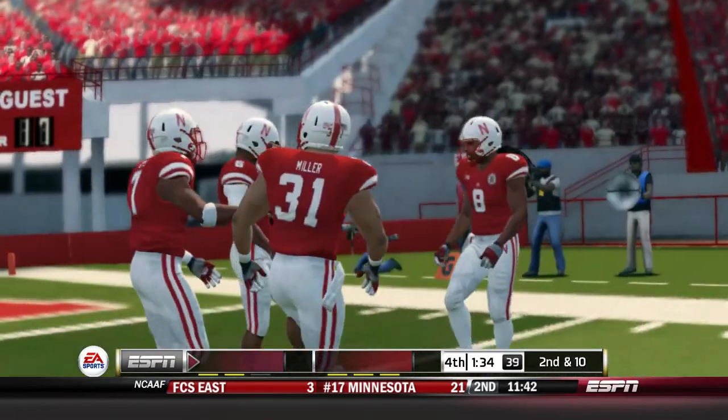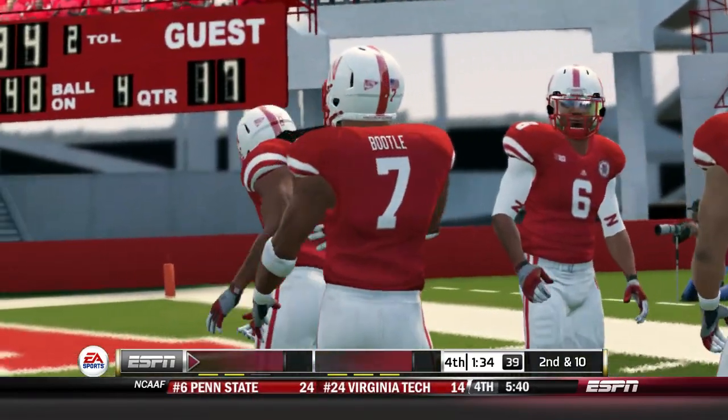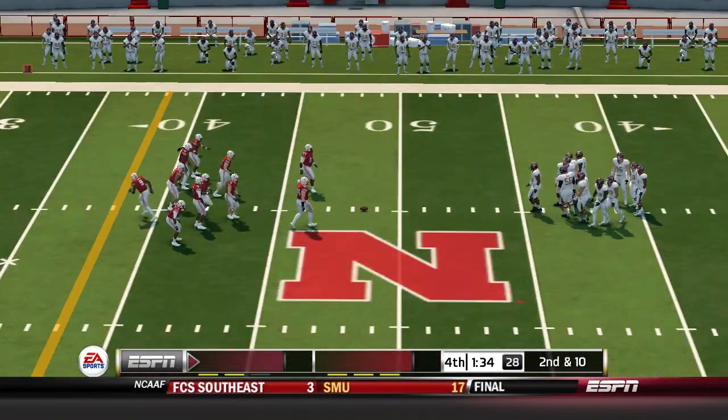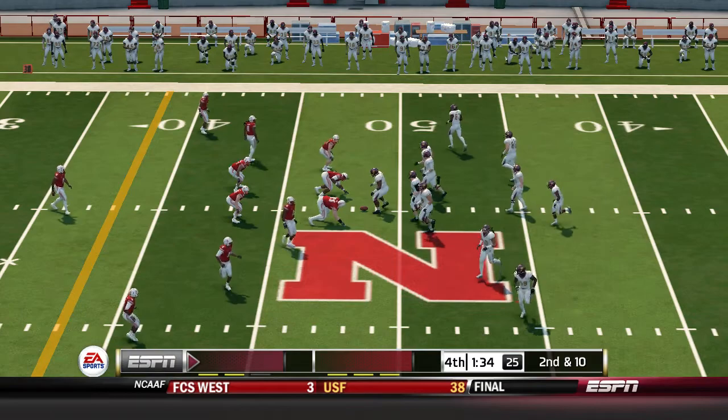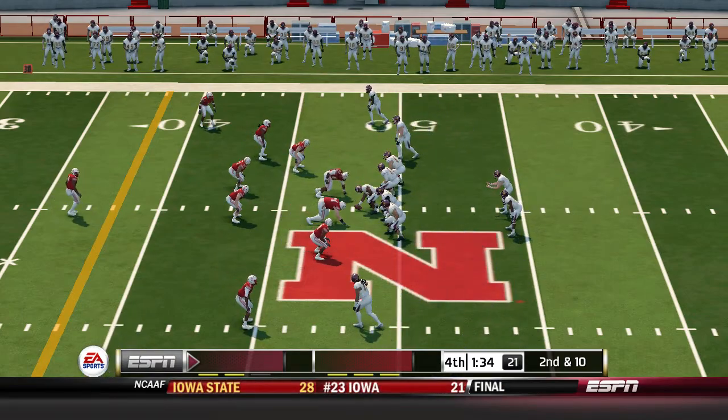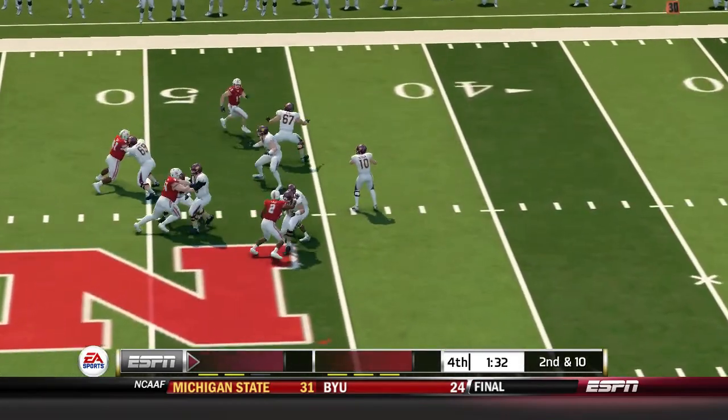They're really fortunate that wasn't intercepted. Not a very smart decision by the quarterback. He had no shot at completing it. 2nd and 10. 2nd down, 10 yards to go. Ball on the 48-yard line. Just under 2 minutes in the game.